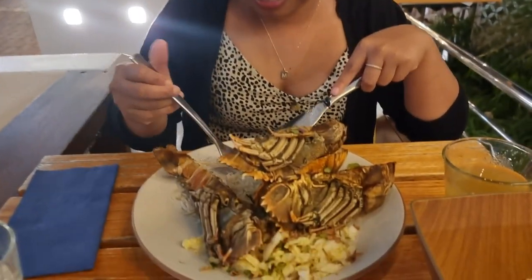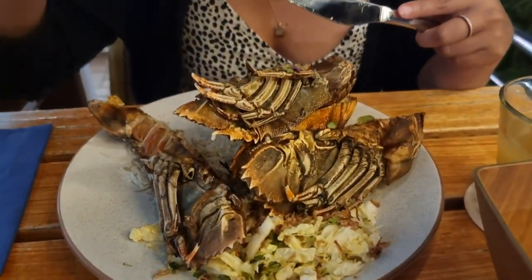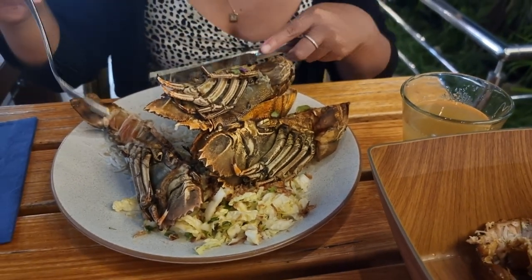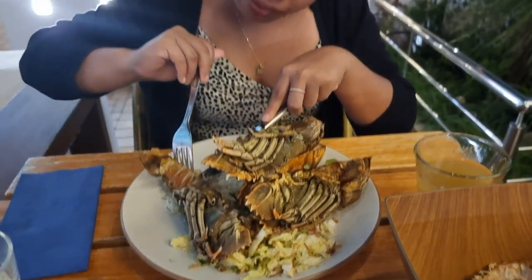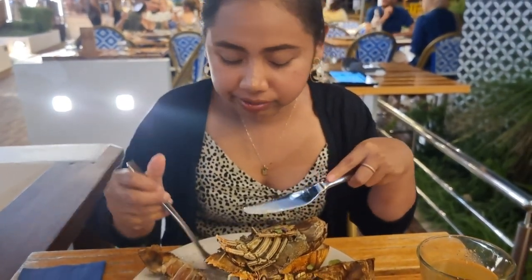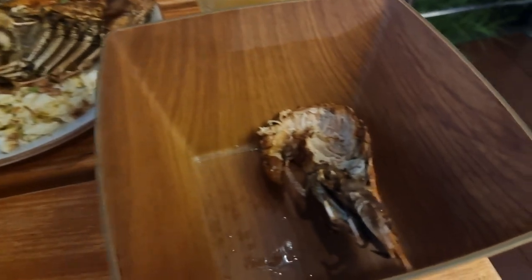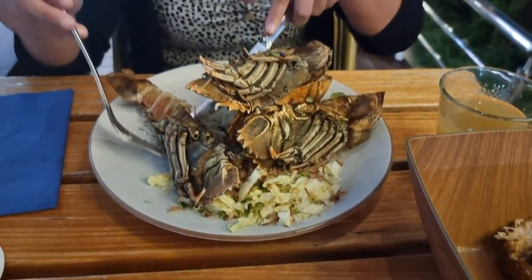So Minnie, how are you going with your bugs? Good. Good? Yeah, it's yummy and very sweet. So you've got 5 bugs on the plate, served with coconut rice and a bit of salad? And so far you've only got 1 empty in your bucket. So you've still got 4 to go.